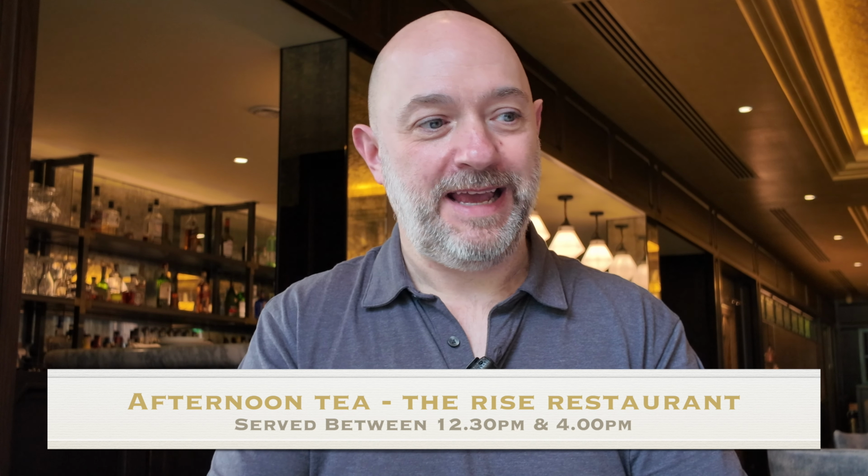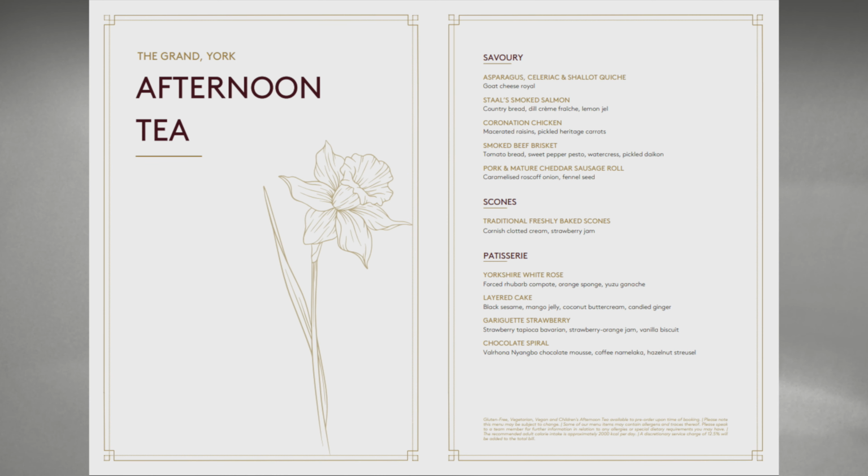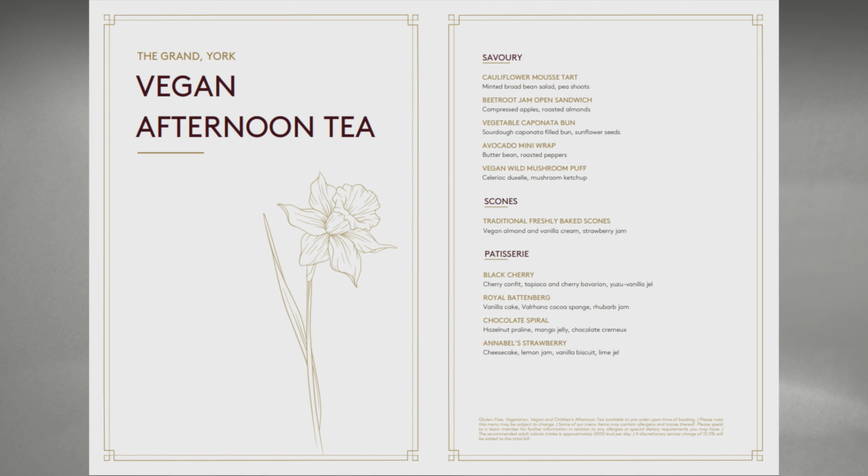So we've just arrived at the Grand Hotel for the afternoon tea. They do a couple of different menus here. We've just gone for I think the standard one, I'm not quite sure, which is the Grand Afternoon Tea. The price I think is £39.50.